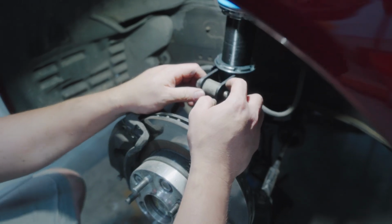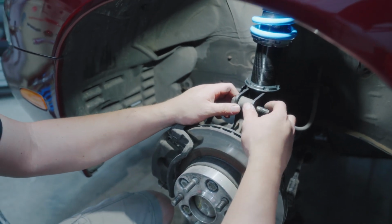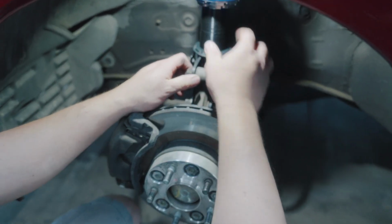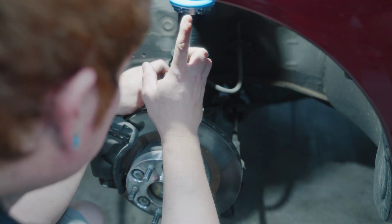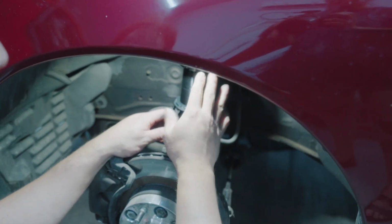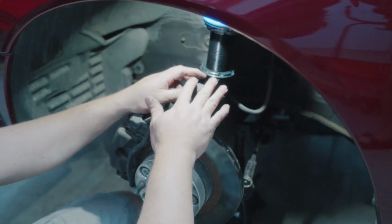It's also nice that these upper bolt holes on the lower mount are slotted, so you can give yourself a little bit of positive or negative camber just from this lower mount without messing with the top hat. You actually want to do this first and not mess with the top mount too much, because the angle at which the top mount is at kind of affects other suspension geometry. So you want to do it this way first.